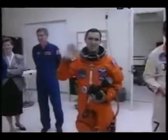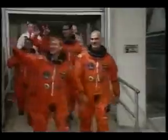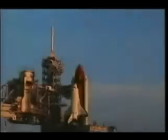They make you wave a lot. We also got in step. You can see the 4th time we managed to get everybody in step, everybody in the proper alignment there for the walk out to the Astrovan.